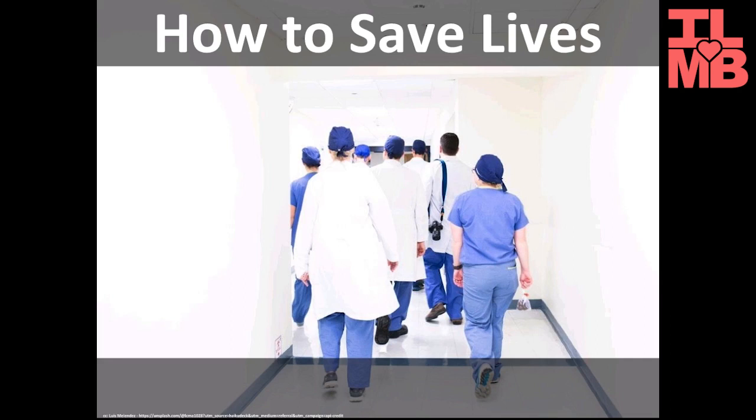And so somebody came up with the idea: why don't we create a checklist for when you swap out IVs, and we'll make everybody use it. It doesn't matter if you're a doctor, nurse, whoever. And there was a lot of resistance to this.